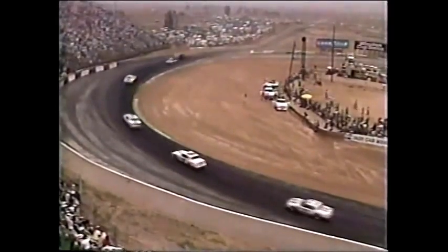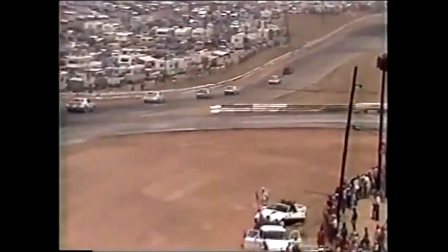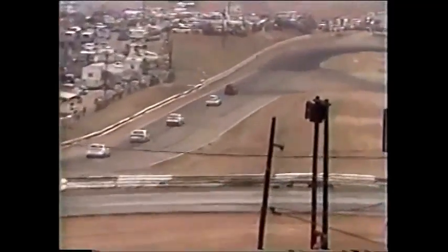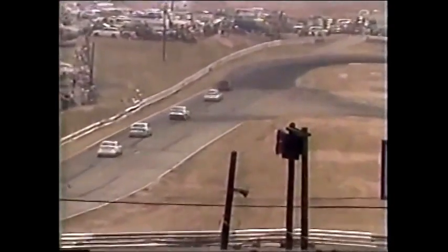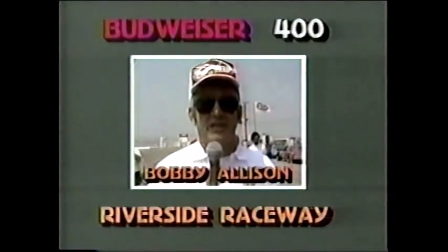And another thing about Bobby, as you mentioned, he travels all over the country, flies into small tracks and makes appearances, and I think that's one of the reasons he has been voted year after year as the most popular driver in Grand National Racing. Certainly a credit to the hard work and the love of the sport that he has. This is Bobby Allison. We'll be back at Riverside in one minute.